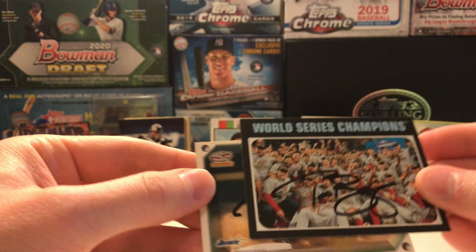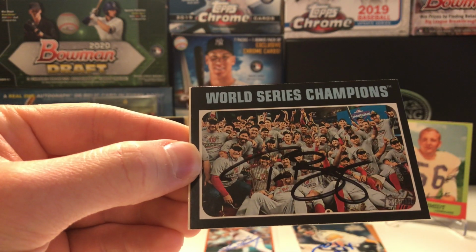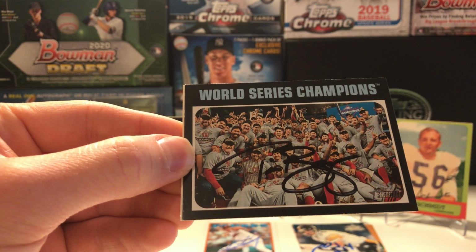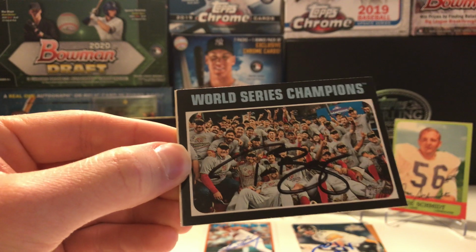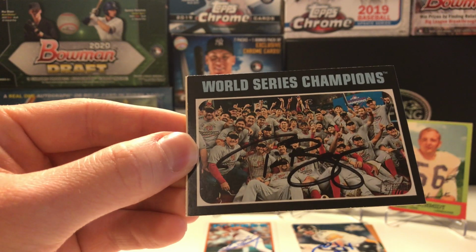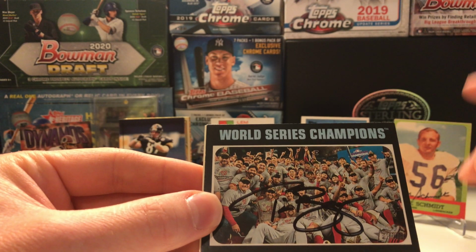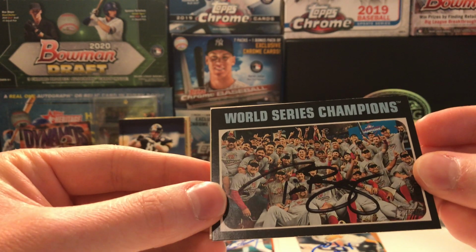How cool is that? He was the bench coach for the Nationals. Still is. So these came back really fast, 58 days. Not too bad for a guy that's currently active during the season. But, of course, he was, as I said, the bench coach for the Nationals during their World Series Championship in 2019. And that is why I'm featuring this card. I actually have a bunch of these cards, and I sent them out to their GM, broadcasters. And this is the first one I've gotten back signed, so kind of happy.